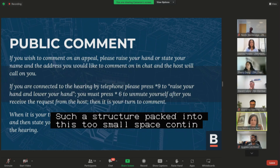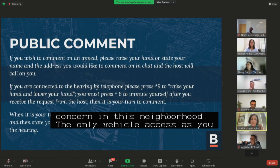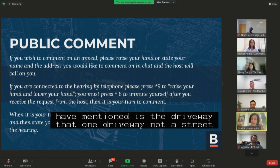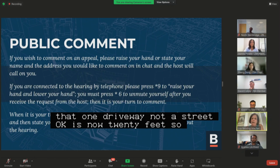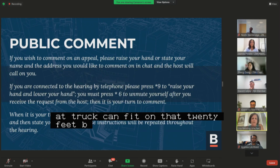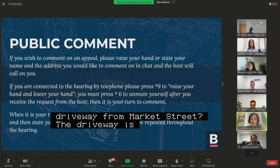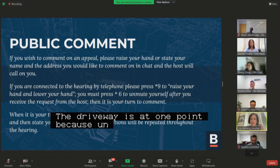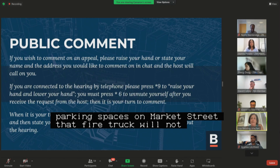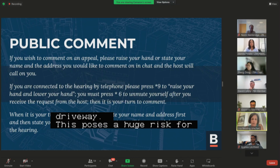The only vehicle access, as you have mentioned, is the driveway. That one driveway, not a street, okay, is now 20 feet. So a fire truck can fit on that 20 feet, but how do they actually make the turn into that driveway from Market Street? The driveway is now a moot point because unless you eliminate parking spaces on Market Street, that fire truck will not be able to make the turn from Market Street into that driveway. This poses a huge risk for the people and property that abut that proposed construction.